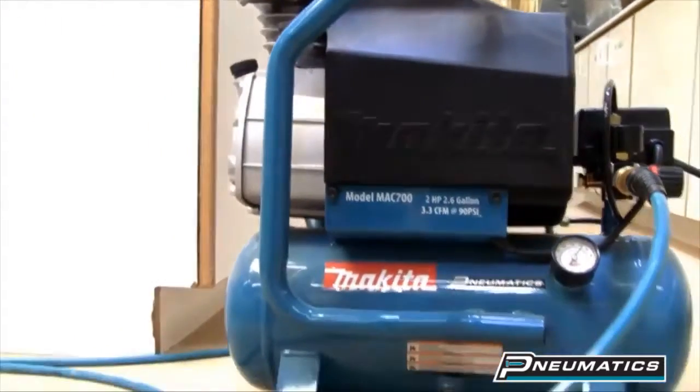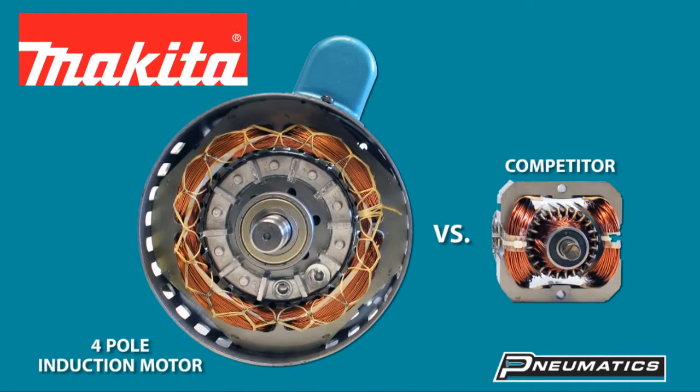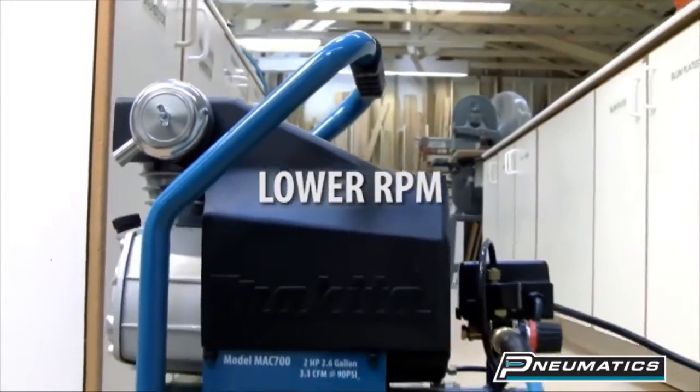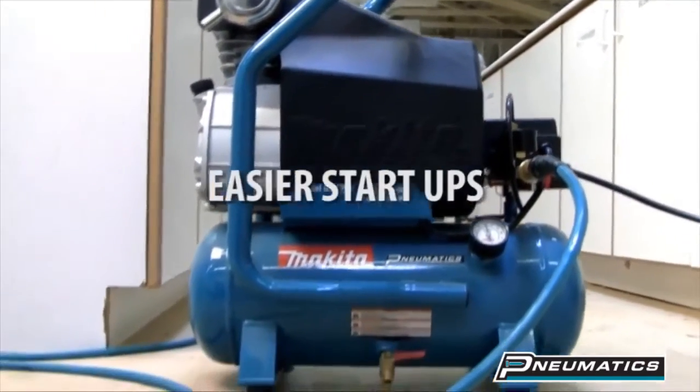Makita compressors are powered by a 4-pole induction motor with direct drive for improved power and longer operating speed. Lower RPM means less noise and easier startups.